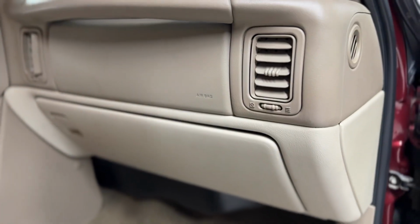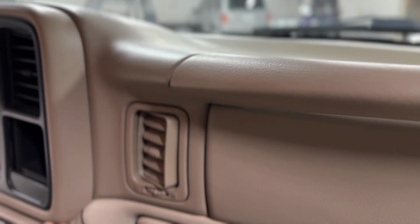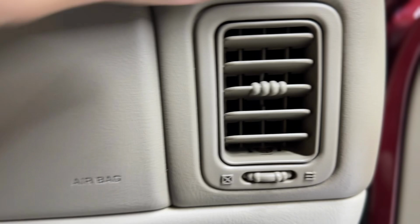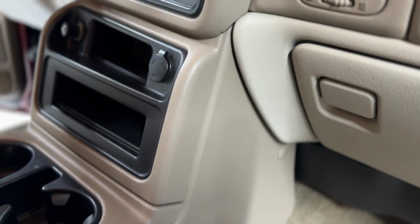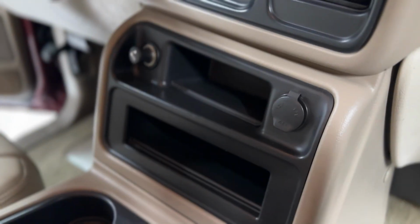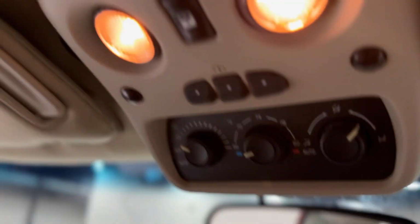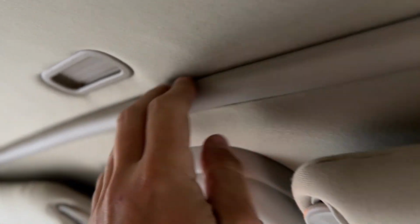Yeah, if you look up Tahoes, Suburbans, Yukons online and just look at this entire glove box, look at the surrounding airbag, grab handle, bezel, you're not going to find one where you don't see the dye coming off. Both keys, both remotes, books and manuals, all your inserts for your cup holders, all intact. Like I mentioned, we do have that button, dash, no cracking whatsoever. We went ahead and redid this guy as well.